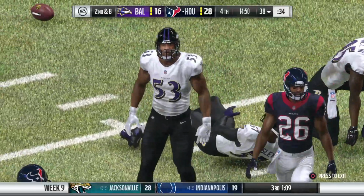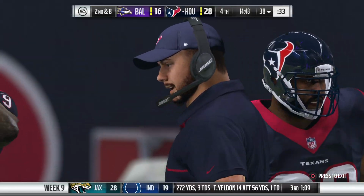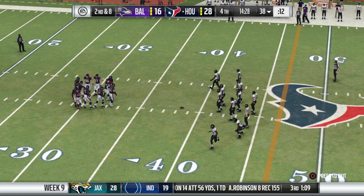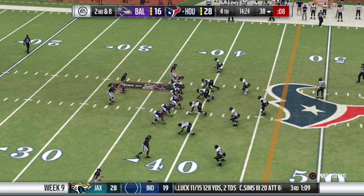They want to keep it on the ground. That's what they're doing. Smart football. Keep the clock grinding. Keep it going. But you got to figure now, they're going to see more people stacked up in the line of scrimmage as they try and bleed it out.